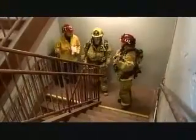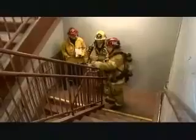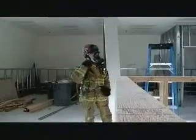There's 2 stairwells in the structure, so we designed it around a little bit of role-playing that the north stairwell would be occupied with civilians exiting the structure, and we would access the south stairwell to gain access to the upper floors to fight the fire.